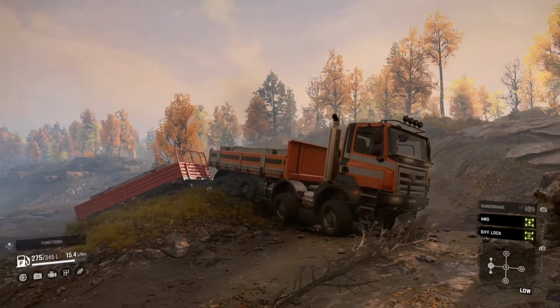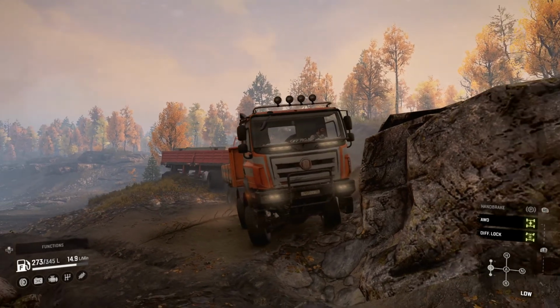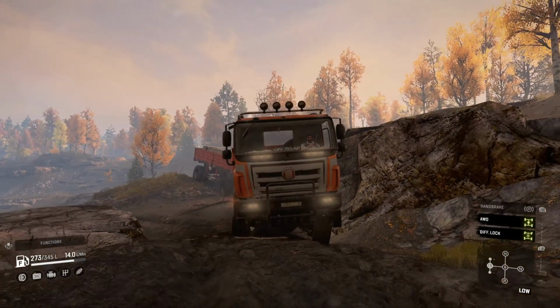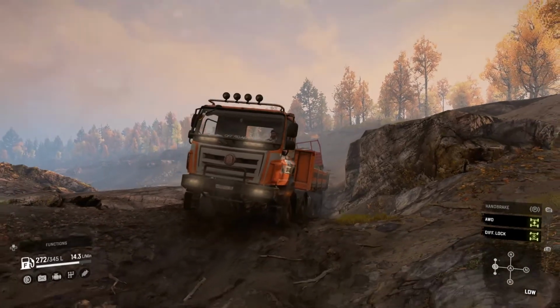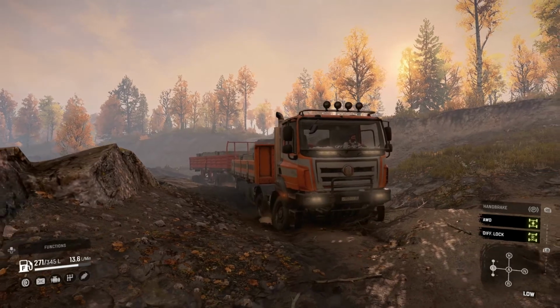To obtain this truck, you must complete the Wipe Away the Debt task, which is unlocked after completing the Cunning Forester task in the Rostov Oblast region in the Antonovsky Nature Reserve map. So overall, it's a decent truck that lacks some utility.